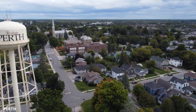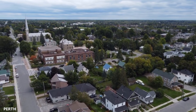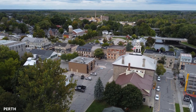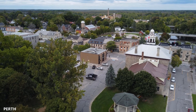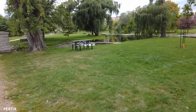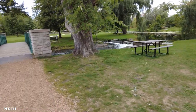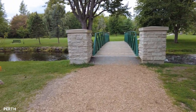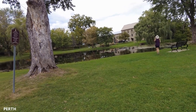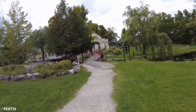We stopped in Perth, one of Ontario's prettiest towns. We strolled through Stewart Park. It was donated to the town of Perth in 1947 by Mrs. Stewart in memory of her husband. One of the conditions of the gift was that admission could never be charged for entrance to the park, or for any event held in the park, or it would revert back to the Stewart family.